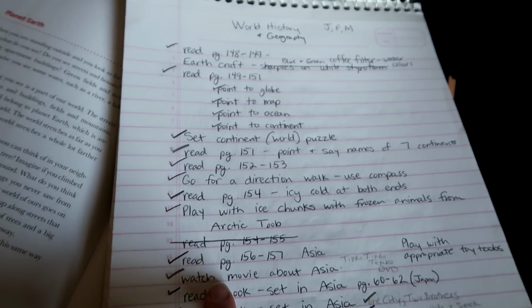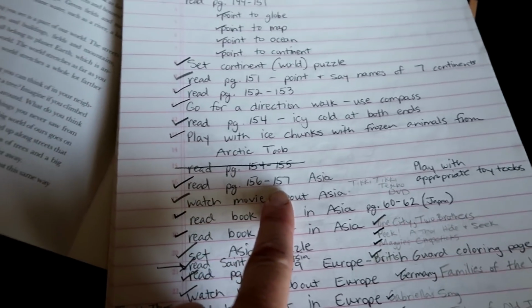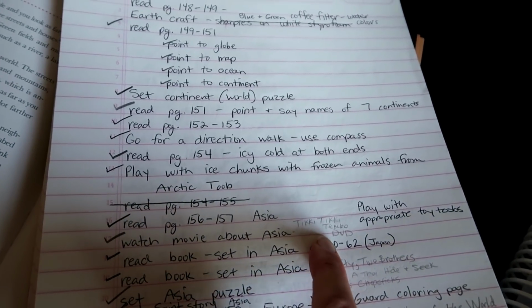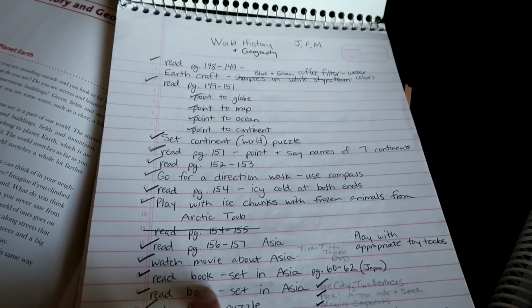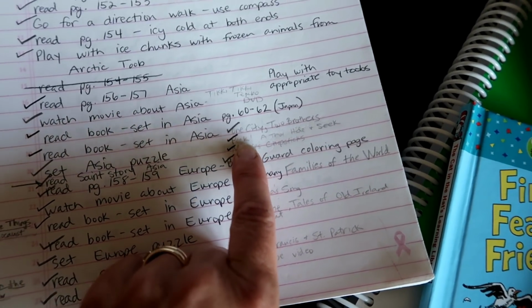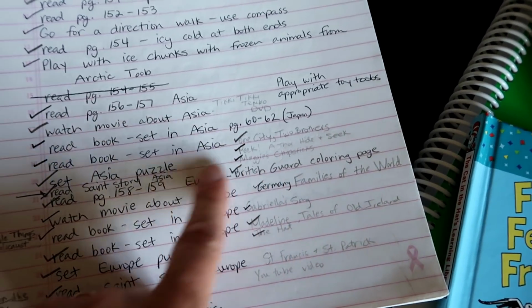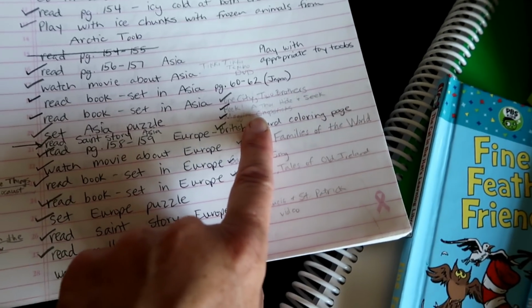What I did, started with Asia here. We read the pages in this book that were about Asia. Then we watched a movie about Asia. I just went to the library site and I found Tiki Tiki Tembo. Then we read different books, and I again would just use the library site. So we read these different books, all little stories that were set in Asia somewhere, and we'd always locate where that place was. We'd go and locate it on our world map.